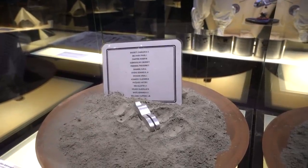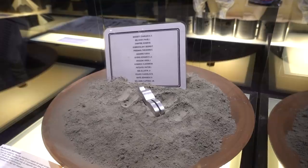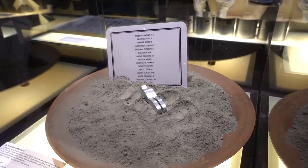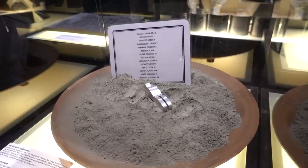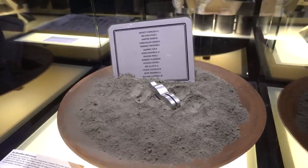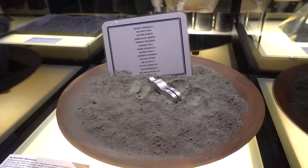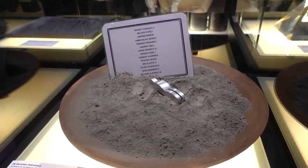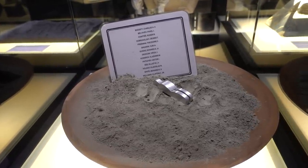The plaque was put together by Dave Scott, who selected the 14 names that he knew. There were a few he, however, missed. In 2013, he actually wrote a book with Alexei Leonov, and sadly, Alexei Leonov has passed away this week. But this book was The Two Sides of the Moon, and in it he reveals that there were two Soviet cosmonauts who had died during the Soviet program.